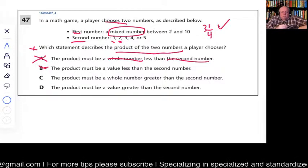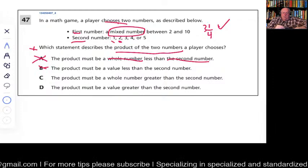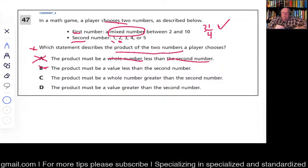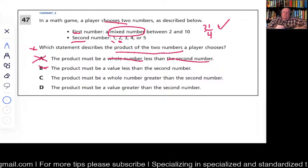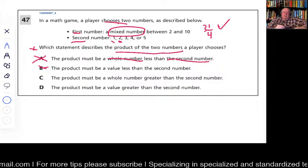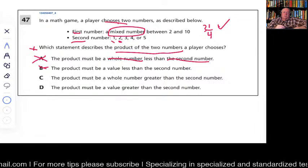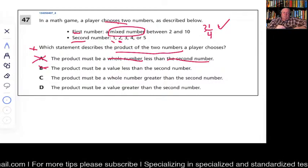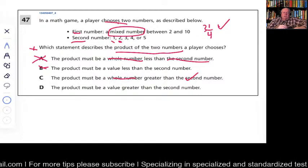Okay, C, the product must be a whole number. Well, we already determined in A that the product doesn't have to be a whole number. For instance, the first number was 3 1/2, and the second number was 2. That gives 7. But in the case of 3 1/4 and 3, the answer is 9 3/4, so it's not a whole number. And would it be greater in that case? That would be true, but the first part is already false.